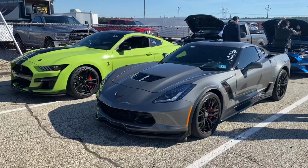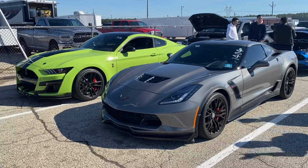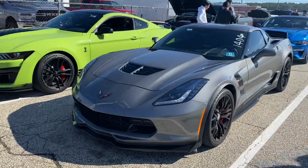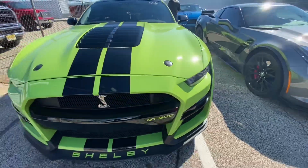All right, y'all. You asked for it, we got it. A Corvette Z06 versus a 2020 Shelby GT500. Both cars are stock. As you can see here, this is a beautiful, beautiful setup. Oh man, this is a beautiful car. And of course we have the Hulk.